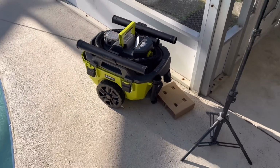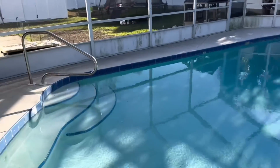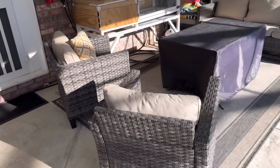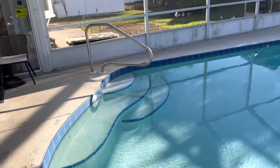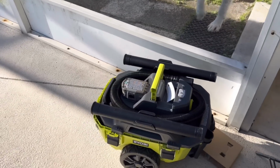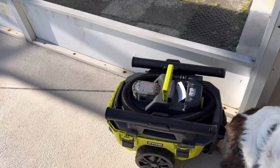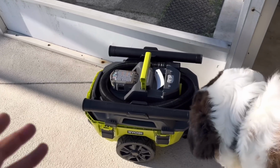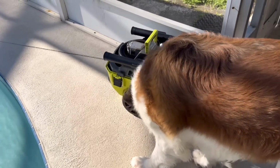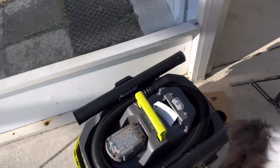So my opinion on the vacuum: it worked fine. It did everything I wanted it to do, which is clean the pool area. Everything got picked up. Suction was good. I did change the battery once while doing all this. I ran it only on high. Maybe some of the stuff I could have run on low, but I ran on high the whole time. Smells like Minnie's turds in here.